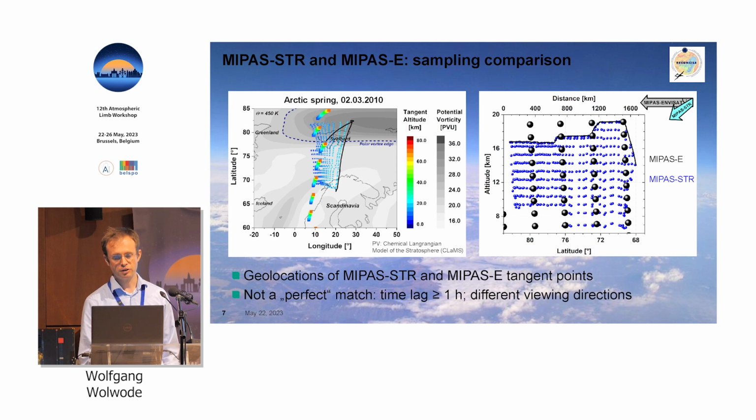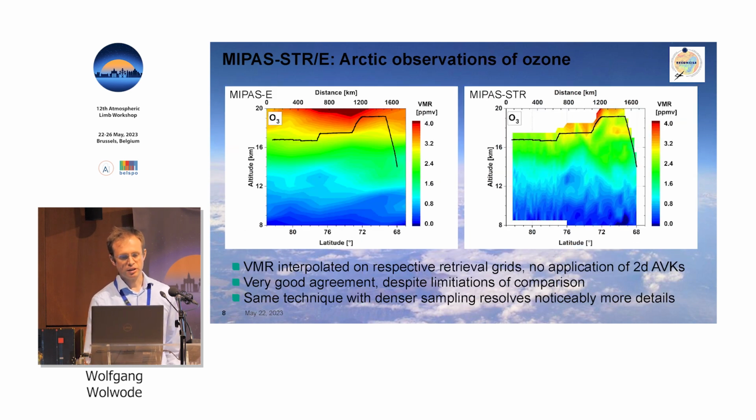in terms of detail. So here I'm showing sampling, so this is not the retrieval grid, it is a sampling grid. We do not have a perfect match. We have a time lag of approximately 1 hour and different viewing directions, but we can do at least a qualitative comparison here. So here we have ozone along that track, which I've shown you before. Here on the left-hand side, MIPAS Envisat, on the right-hand side, MIPAS-STR. We did not apply any 2D averaging kernels to the MIPAS-STR observation. We just compare as it is.